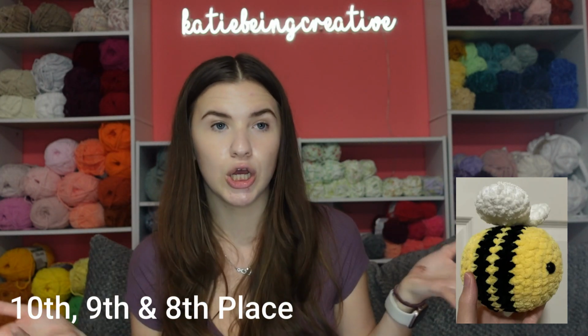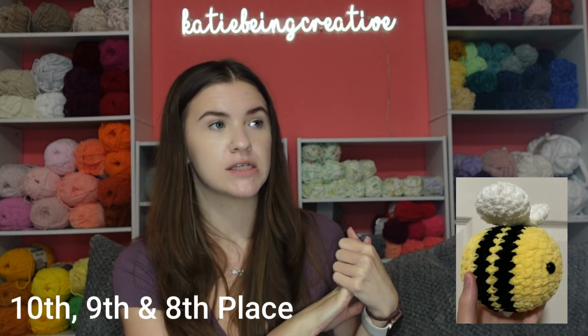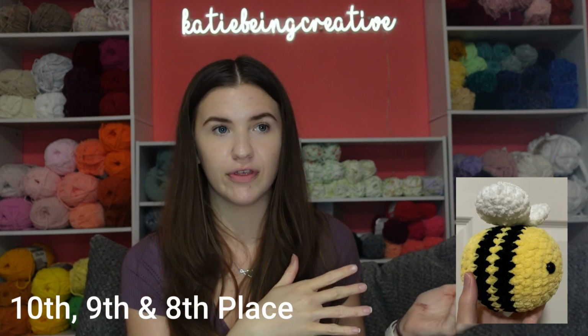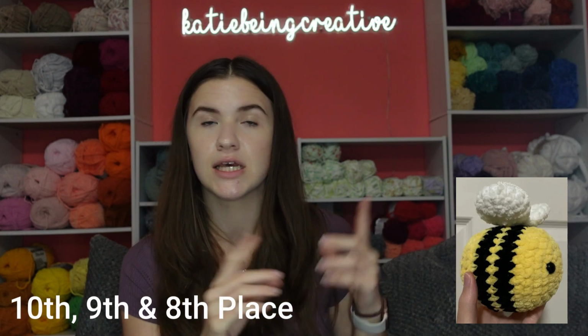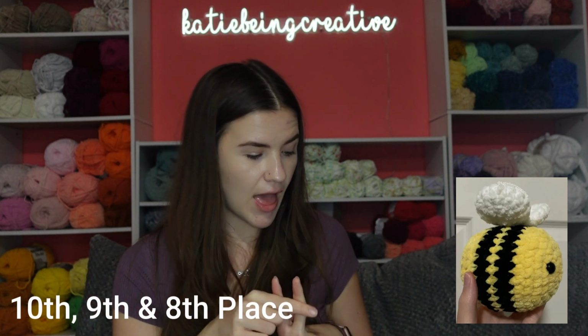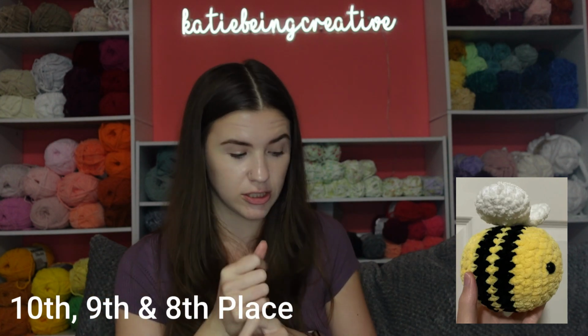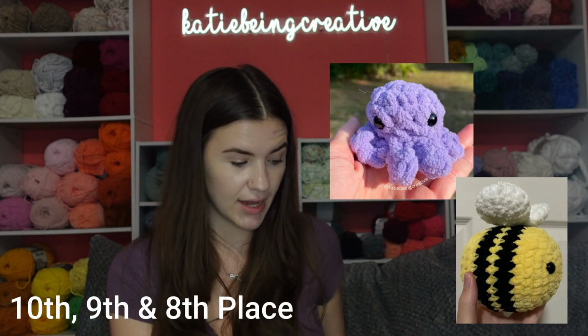And that is the bees, which I don't have any here to show you, but I do use my own free bee pattern for this. And I also have a YouTube tutorial up for this, so if you're more of a beginner and you want to start making amigurumi for your markets, this is a good one to check out because you can follow the tutorial. And then we have my mini octopus, which is again in that $5 minis bin.